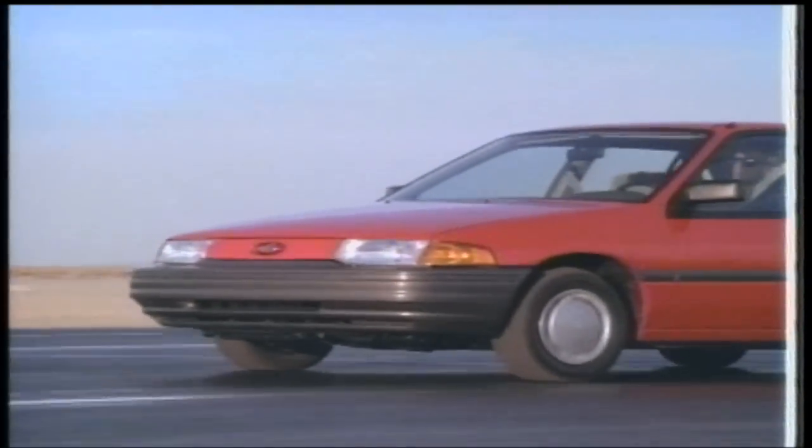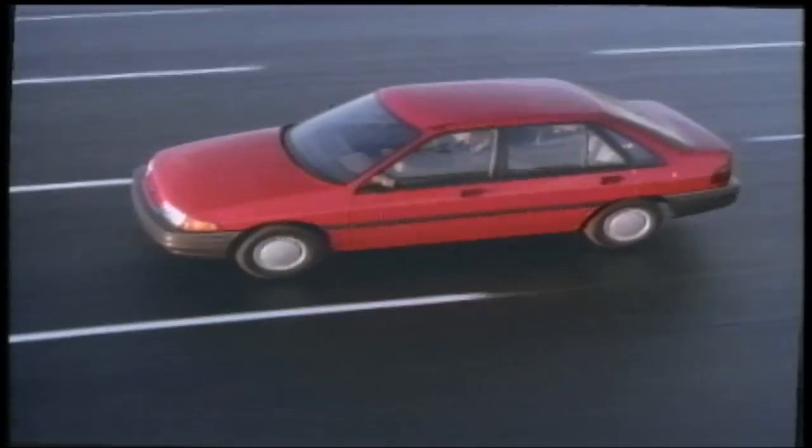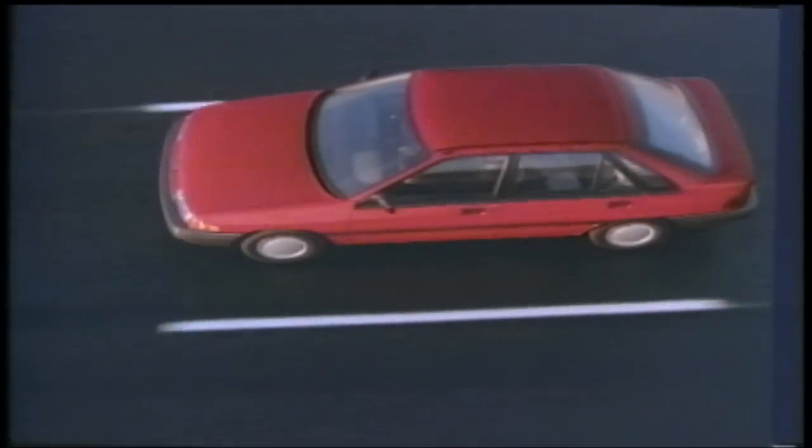The Ford Escort is completely new, and though you may not recognize its new shape, the experts have already recognized its virtues. The new Ford Escort. Only the name remains the same.